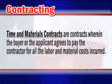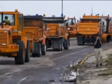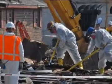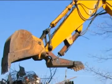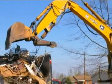Time and material contracts are contracts where the buyer or applicant agrees to pay the contractor for all the labor and material costs incurred. Time and material contracts should be avoided, but may be allowed for work that is necessary immediately after the disaster has occurred, such as debris removal to allow for the passage of emergency vehicles. Work paid for in this way should not exceed 70 hours. Applicants must carefully monitor contractor expenses, and a cost ceiling or not to exceed provision must be included in the contract. FEMA can provide guidance on procurement issues. However, FEMA does not approve or disapprove contracts.